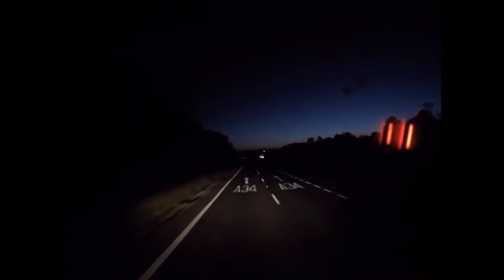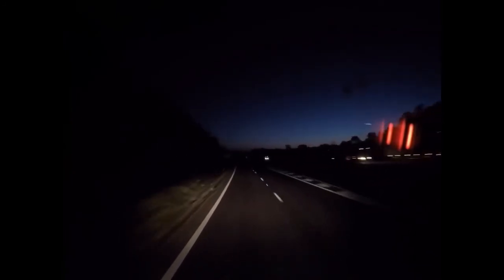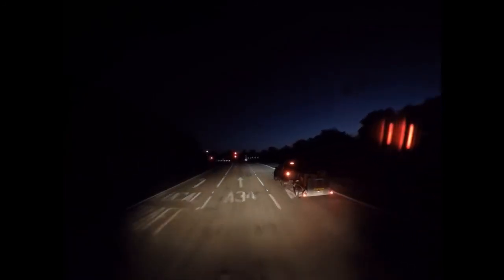But hopefully you can see that view now, that sunrise, and the colours. I don't think on film, on camera here, it'll do it justice, but it really is quite beautiful. Some lovely shades. Yeah, just lovely shades.